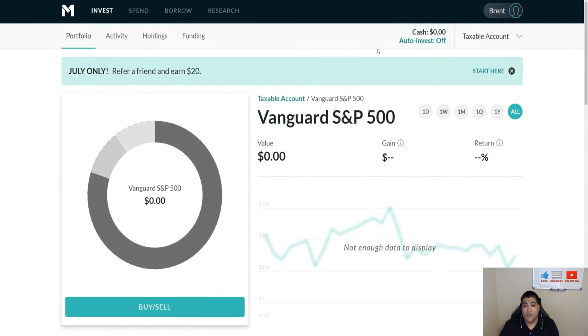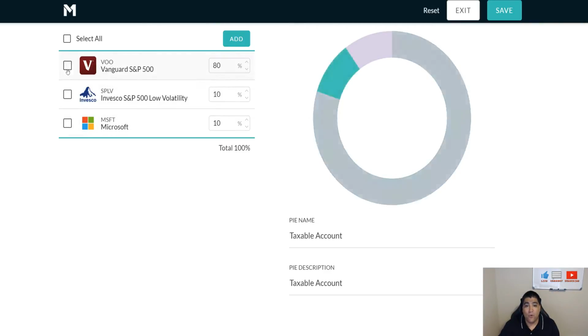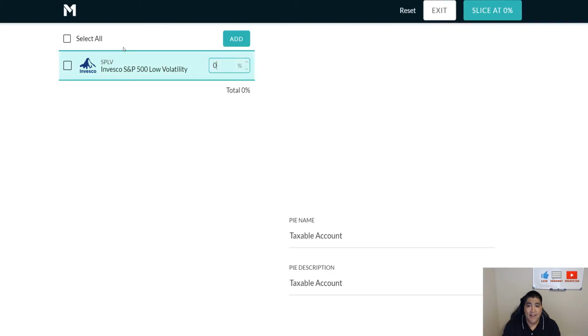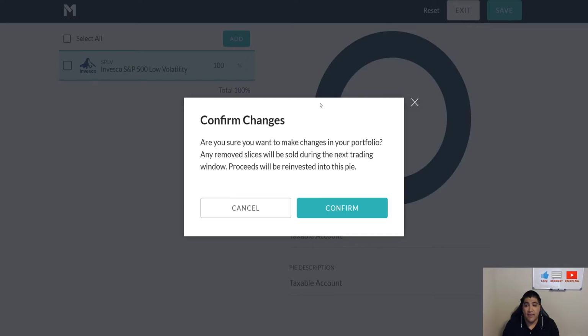What you really want to do is head back to your portfolio dashboard and select your edit button, and the same way that you added it into your portfolio, you want to remove it from your portfolio. So here, for example, we want to remove VOO, and I'm going to remove Microsoft as well, and select remove. Now, I have to change the allocation for my SPLV back to 100%. Otherwise, if I leave this at 99% and select save, it will not allow me to save it. I have to have this at 100%, and I'm going to hit save, and it's going to give me the exact same flashing warning confirming the changes.